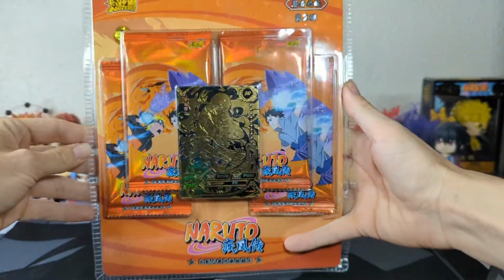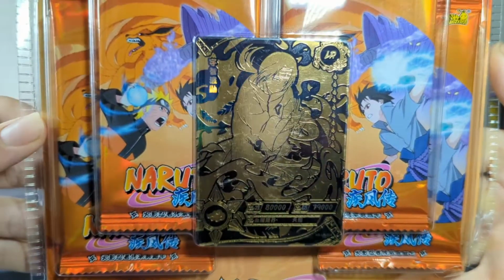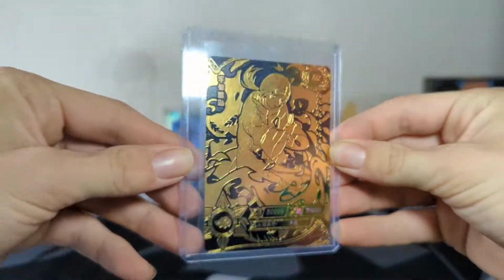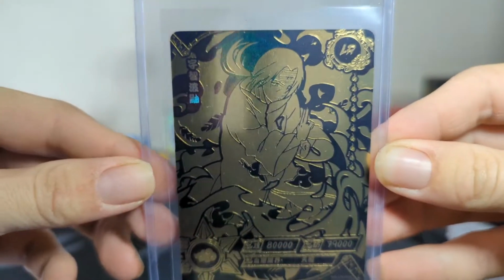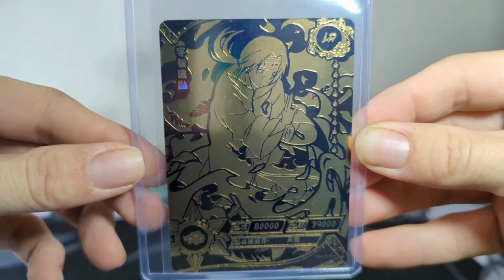Alright guys, so we got this awesome Kayou blister box. We're going to open this up. It comes with this sweet Itachi LR here, and it's got some tier 4 packs. Let's go. So here it is. We got our Itachi LR right out of the package, and this is looking real nice, you guys. But let's see what else we get from this box.